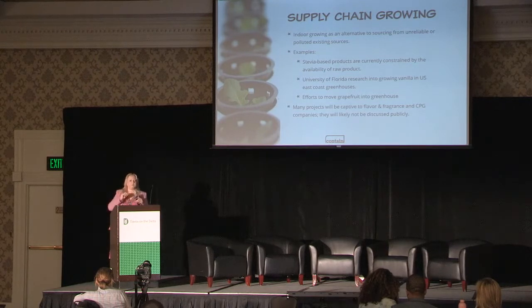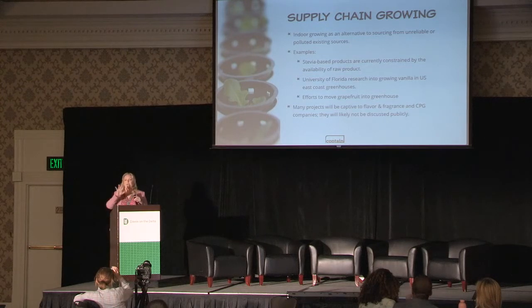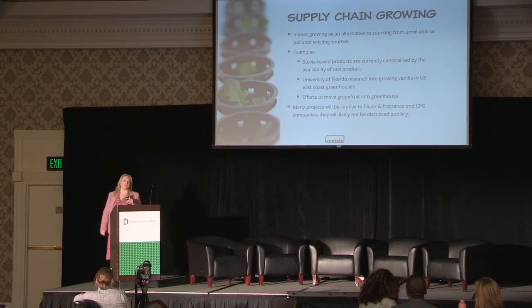Now, I'm not suggesting that vanilla is going to show up in indoor systems tomorrow. Anyone in this room who grows will know that it's a very hard crop to grow, but there are significant studies in places like University of Florida attempting to do this. We have already seen a couple of different examples. They are private, of folks using this methodology, and we're talking crops that are anywhere from $20 to $100 a pound. And as a consequence, have much better economics typically.